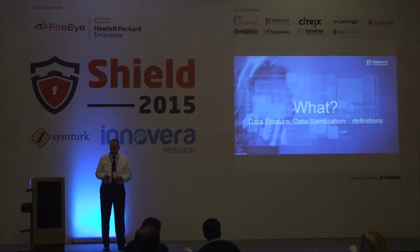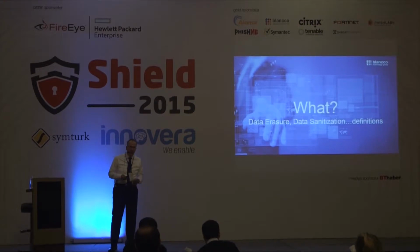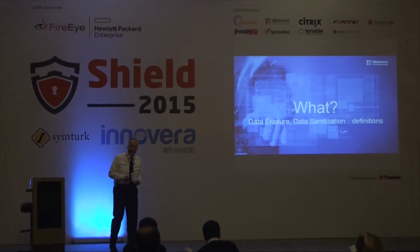So what is it? There has to be a definition. There are several definitions, obviously, but the basic rule is that, as you know, a data eraser is simply writing zeros and ones using different algorithms over the existing data. That's it. That's very simple. Anyone can write a program like that, don't they?